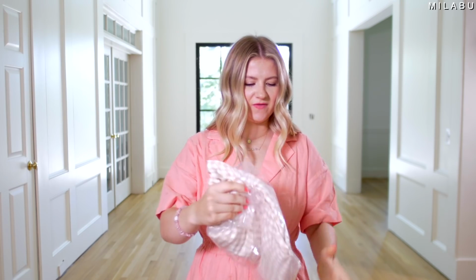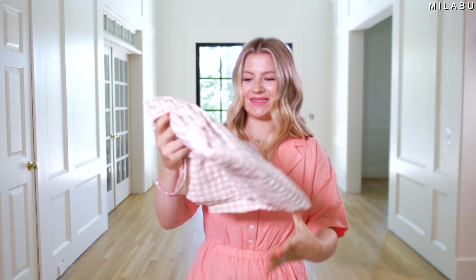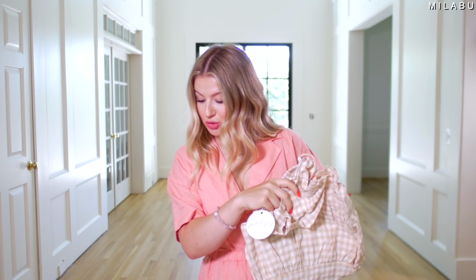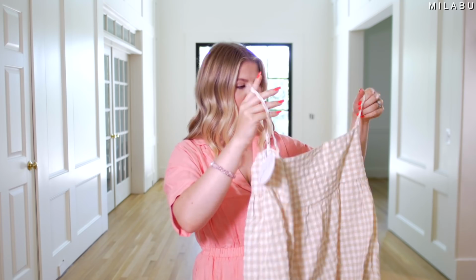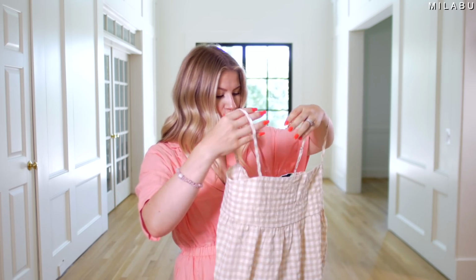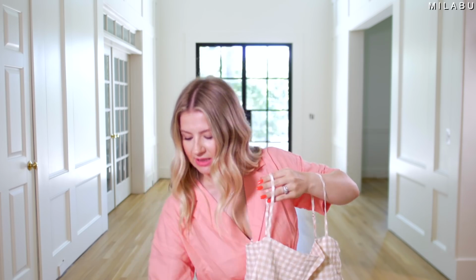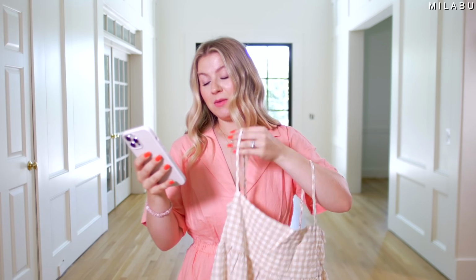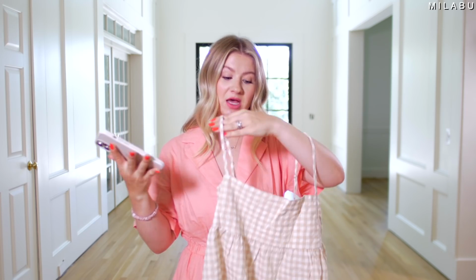Next, we have a dress. This is the dress. It's called Bradfield dress in the color beige. It has this gingham pattern. Really cute beige, super lightweight, $49.95. I picked up a size 6. Materials, it says cotton slash polyester, but it's not giving me the percentage.